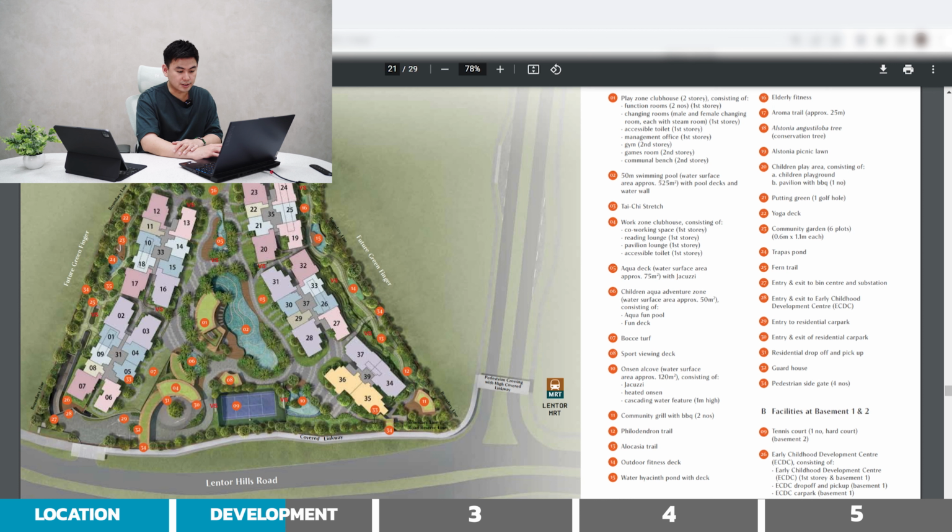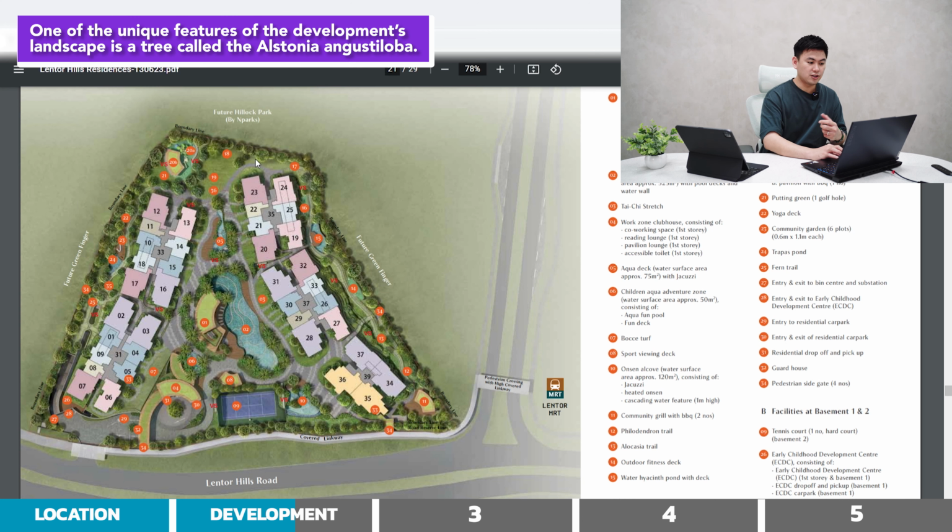Now moving onwards, you can see that you have your barbecue area dotted around the development, from the barbecue up to your fitness trails and all the way to the ponds in the area. It gives a very nice feeling when you're actually down there to walk around the development because of its resort-like facilities. So I think one thing very unique about this development is that they have conserved an existing tree. They have not taken it down.